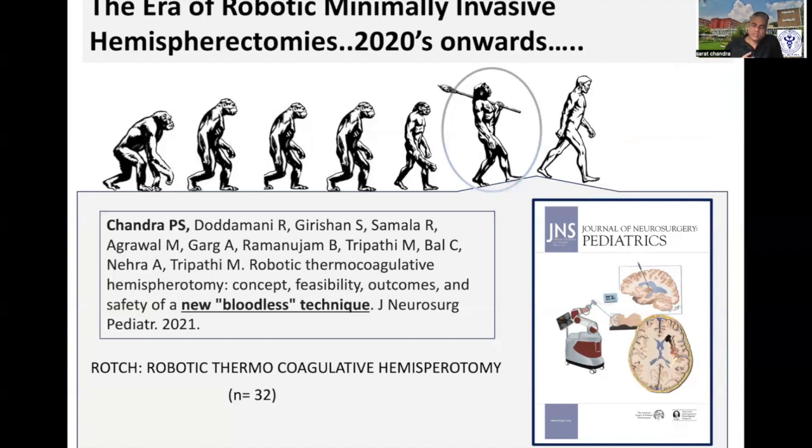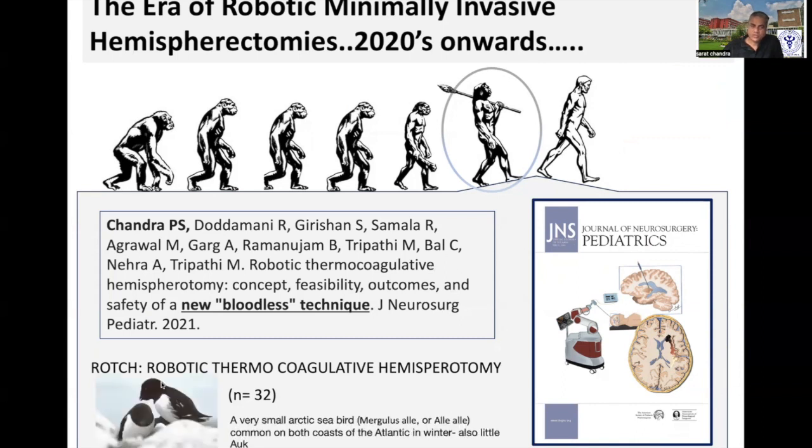And then we developed this robotic guided thermocoagulative hemispherotomy, and we published it in JNS. This also came up on the cover page, where using robotic guided radiofrequency ablation, we performed a hemispheric disconnection. We called this technique ROCH, which stands for robotic thermocoagulative hemispherotomy. Incidentally, ROCH also stands for a small Arctic bird, which is common on both coasts of the Atlantic in winter. It's also called the little auk.